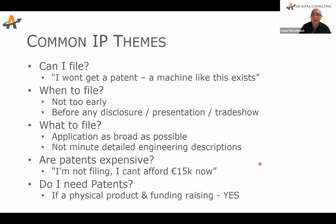And finally, do I need patents? So I would say if it's a physical product and you're going to do some fundraising, I would say yes. There are some circumstances where you have a lot of trade know-how, trade secrets, and actually they're so sensitive that you might be better just to keep it completely quiet. As long as you can show that and its value, you might have a case for doing that.